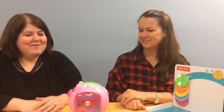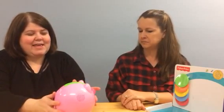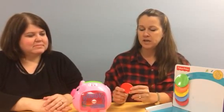That's great. Well, there's lots of things you can do with this little toy. One thing to think about is the speaker is in the back, and if it's kind of loud for your child, you can cover it with some felt or some tape to dampen the sound so it's not as loud. Just playing with coins is a great activity for kids, for the plastic coins.